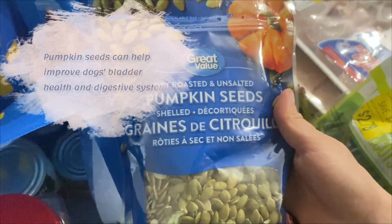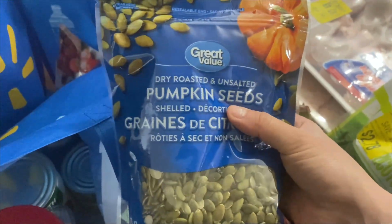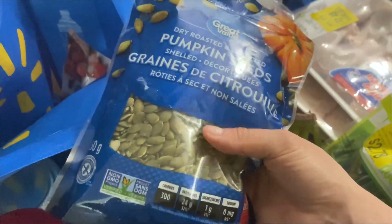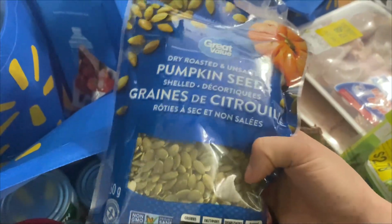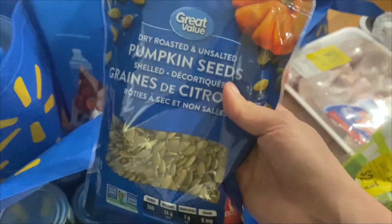We also ended up picking up some pumpkin seeds. Now with pumpkin seeds, you don't give them whole, and you have to make sure they are just plain pumpkin seeds. They're unsalted. And what you do is in a coffee grinder, you just grind it down into a powdered form, and then you put so much in their food. But that is something else we ended up getting for the dogs. There's some pumpkin seeds.